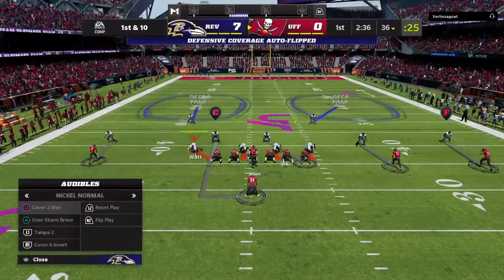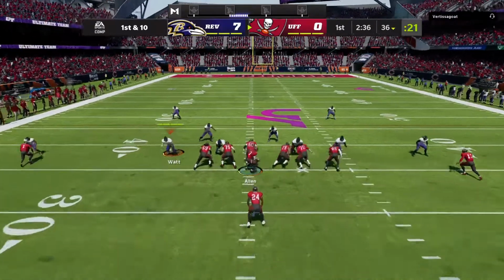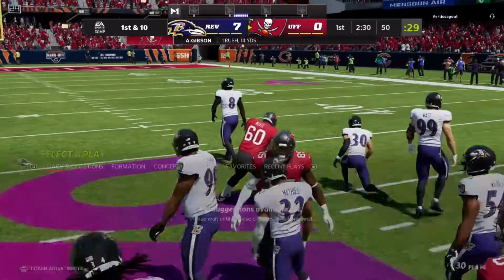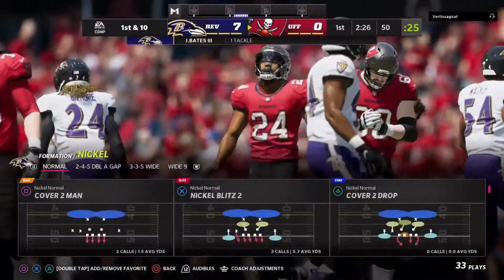Good starting field position for them as they come up 1st and 10 at their 36-yard line. First carry for the Memphis man, Antonio Gibson. And he gets this one to midfield before he's brought down. First down yardage on the first play of the drive.